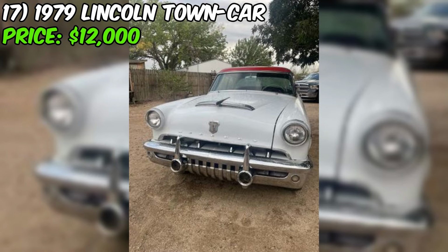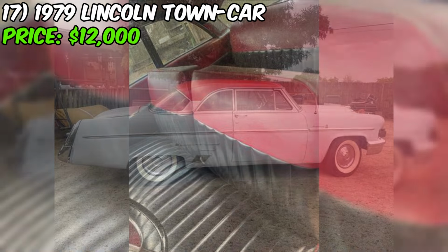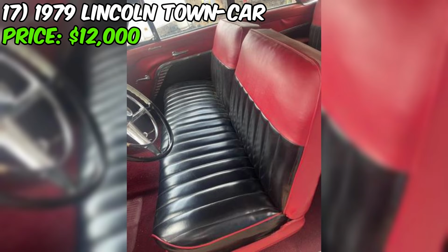The seller even mentions that they wouldn't hesitate to drive this car cross-country, which is a testament to how well it runs and how confident they are in its reliability. And while they enjoy driving it, they simply have no use for it anymore, which is why they've decided to sell.